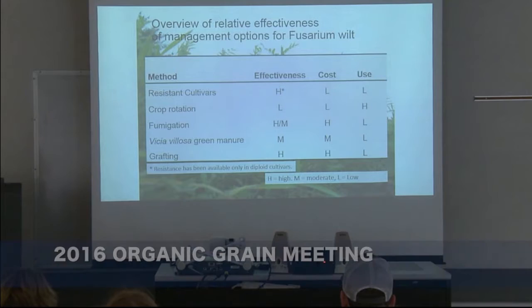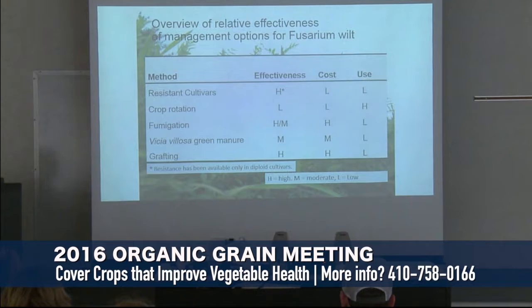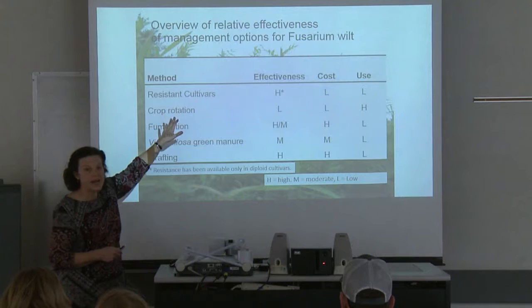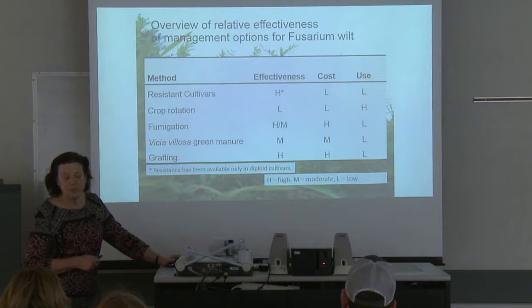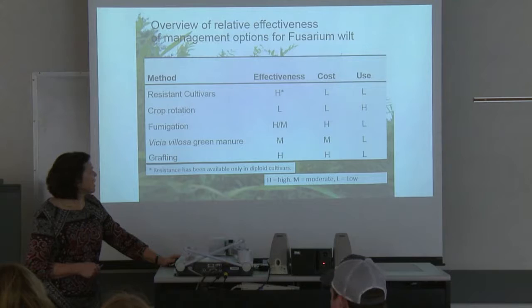I've always felt that organic growers could benefit from having a greater range of germplasm that they could use. Anyway, even conventional growers used to use resistant cultivars. Now the seedless cultivars that are grown lack the robust resistance that we used to have, so that's kind of out of the picture. Crop rotation, of course, is important, but it's not very effective for Fusarium wilt because the pathogen can survive for many, many years in the soil. Fumigation, of course, is out for organic growers and it's not very desirable for conventional growers either. And then, of course, there's grafting, which is good but expensive.